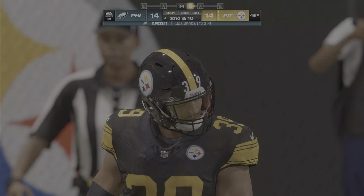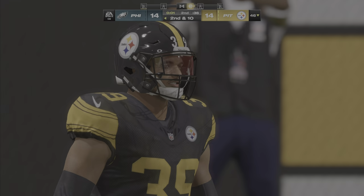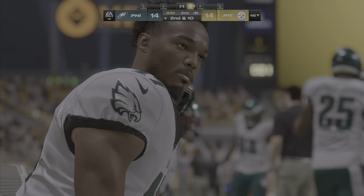That's going to be knocked away and incomplete. And they're not going to go quietly into this halftime break. They know they're in for a fight, so they're trying to make every possession count. They took the big shot there, but it winds up incomplete.